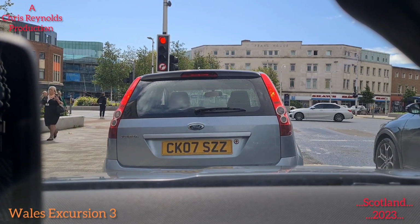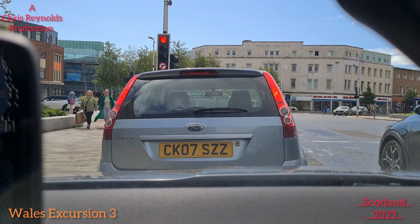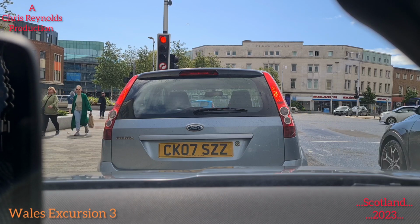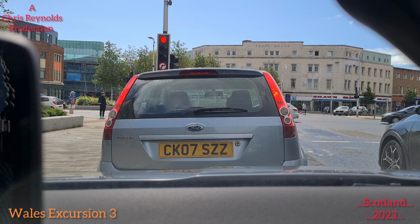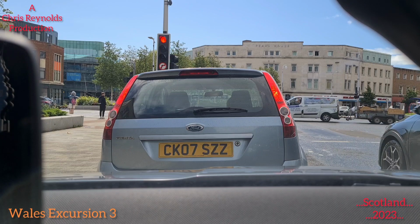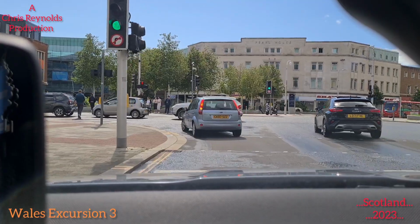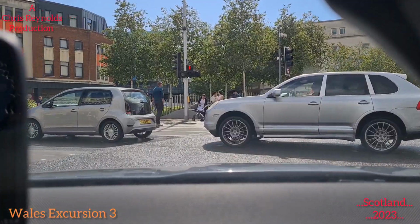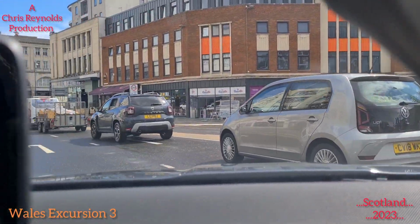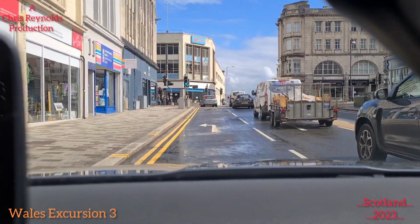Dragon Hotel's on the right, although you won't see that because of the way the camera's angled. I'm going to turn left and then we'll just basically wing it, find a place to park and just have a wee look down the streets here in Swansea. You have reached your destination, College Street. It is on your left.